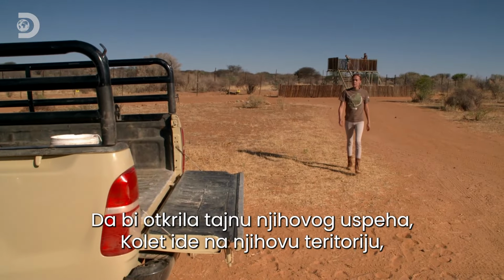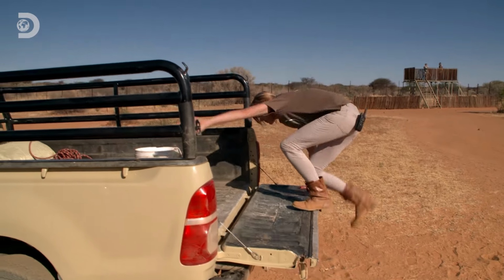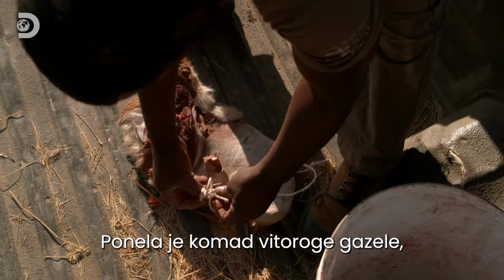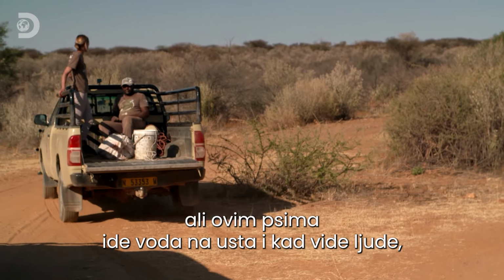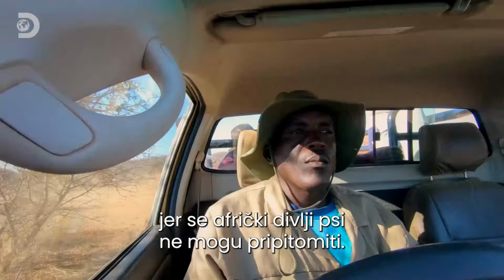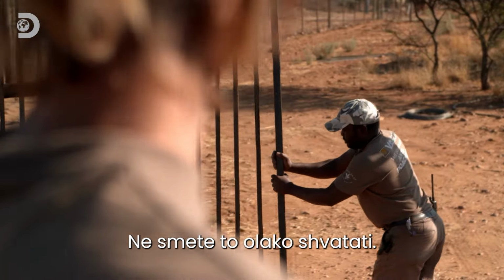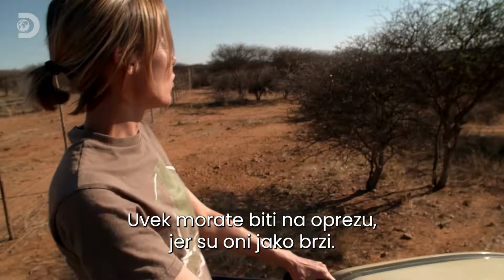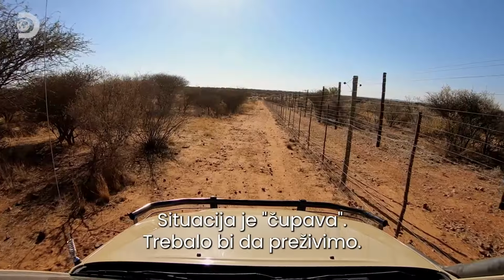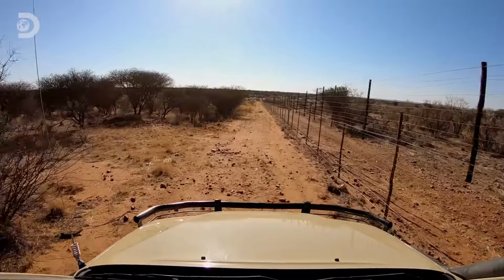To reveal what makes them so successful, Colette is going into the wild dog's domain to examine their hunting up close. She's bringing a lure of fresh springbok, but the sight of human flesh will get the dogs salivating too, because African wild dogs cannot be tamed. They are wild. You really have to be careful. You cannot take it lightly. You've always got to keep a lookout, because they're very quick. So it is quite a hairy situation, but we should make it out alive.